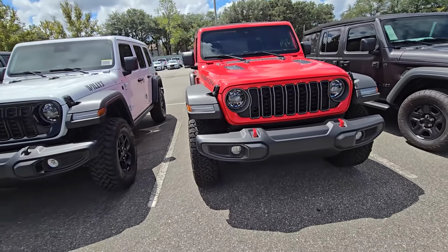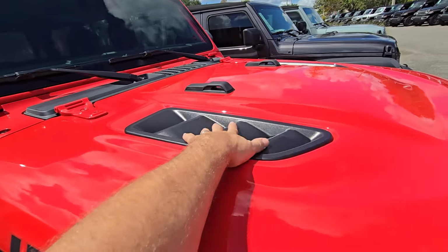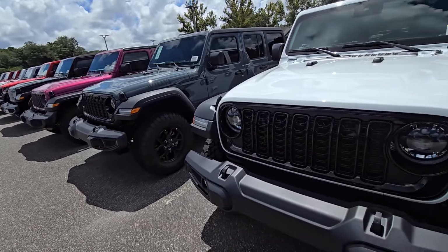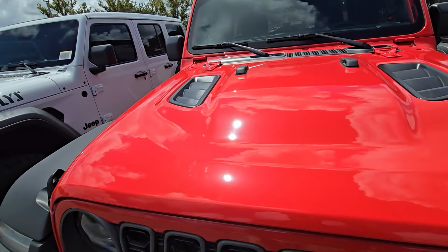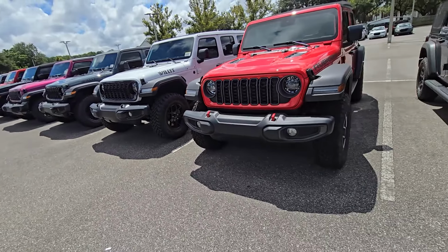Here's a little more simple. Now I like the hood better on a Rubicon because I like these vents that are on here, and the styling. The hood looks more aggressive than a simple hood. This is the same hood that's on a Sport or on any of the other lower trim level ones. They're all going to have that same one. Rubicon gets its own unique hood. Mojave also gets its own unique hood. But beautiful designs on these things. But the Willys is definitely one tough looking Jeep, and they are a good price.